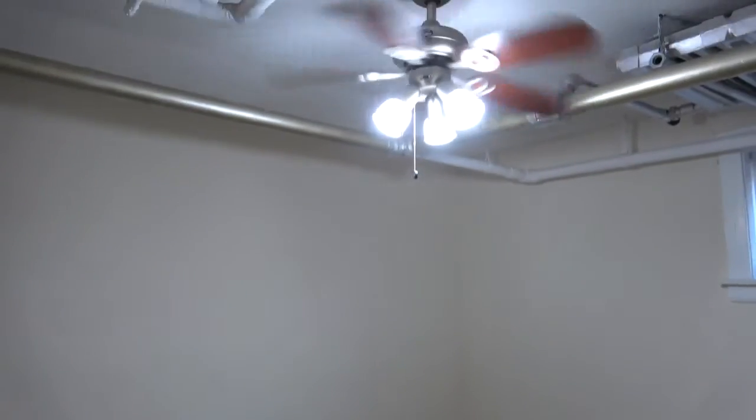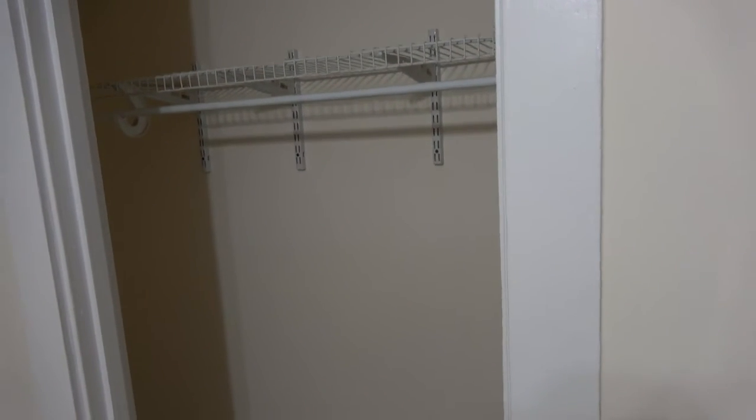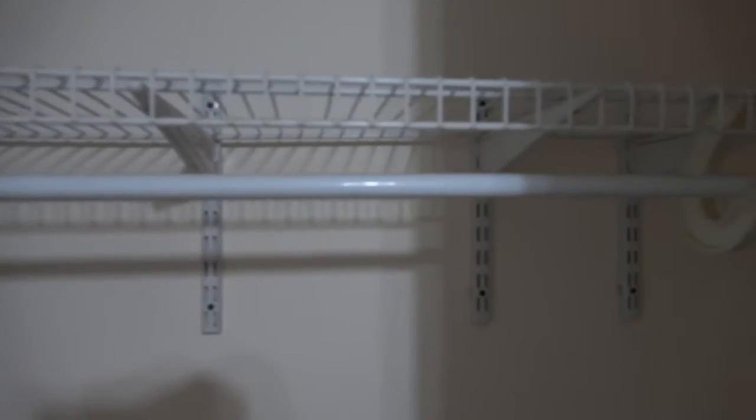We have ceiling fan and light fixture. The window is facing the courtyard, which would be east. Nice sized closet, but no door on this closet. So it's probably only about 1 foot wide, but it is easily like 6 feet long. And you have a hanging bar and a shelf.